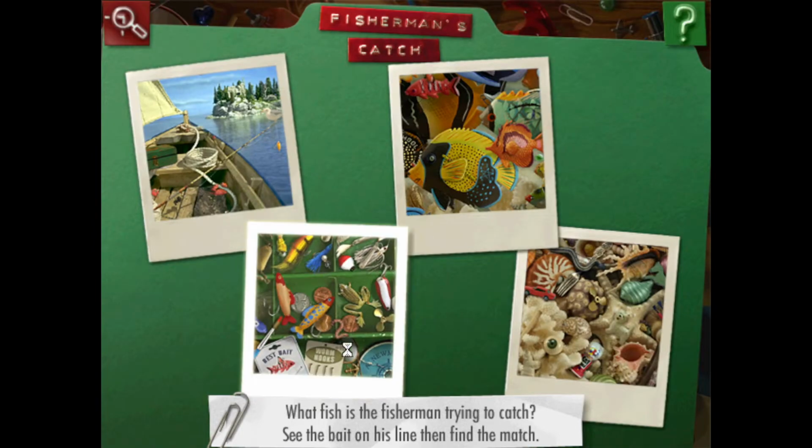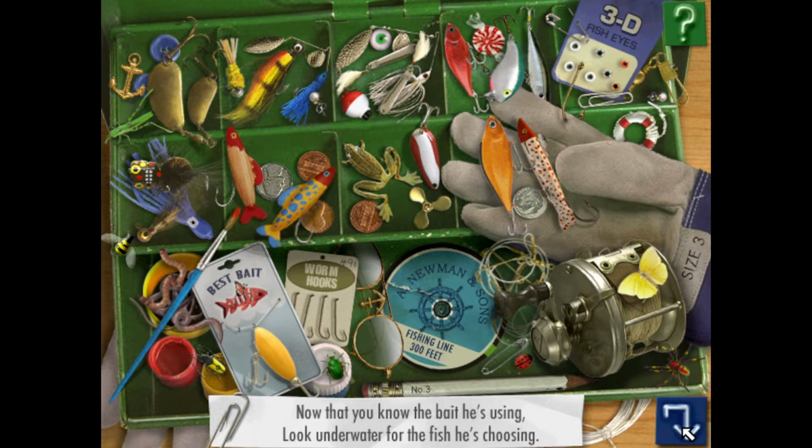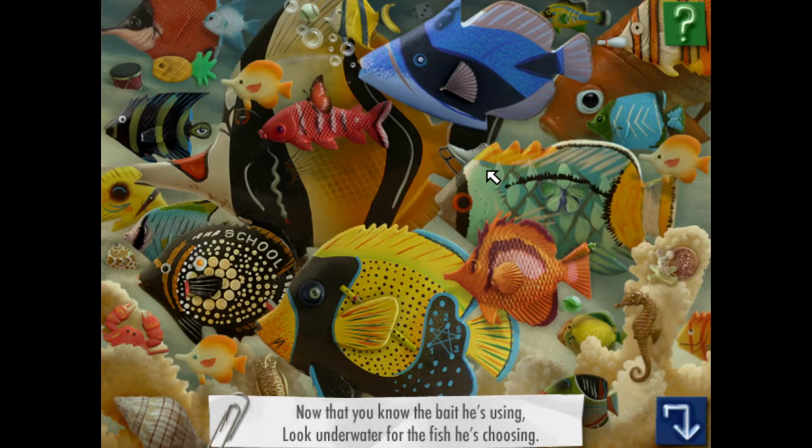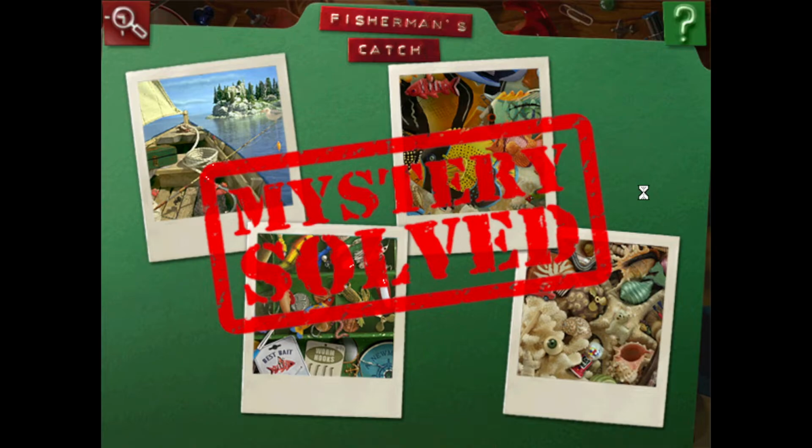Wait, I just realized. It's right there, in the photos. It's this fish here. Oh, wait, do I have to go in and... Wow, they really want me to do that. Now that you know the bait he's using, look underwater for the fish he's choosing. Wow, I solved the mystery in more steps. Wow, it auto-cropped. No, he ain't biting. Oh, gosh. Oh, there we go. That was like an I Spy fantasy with the dragon.